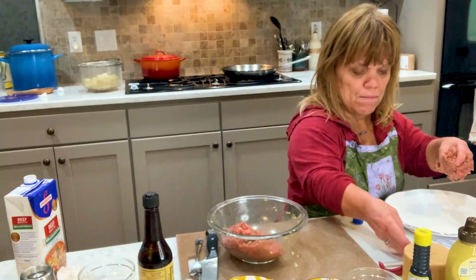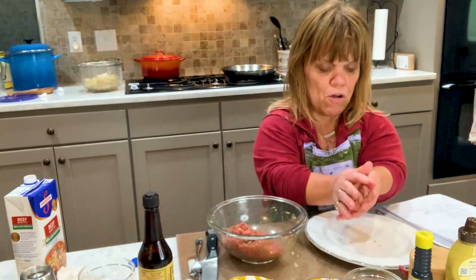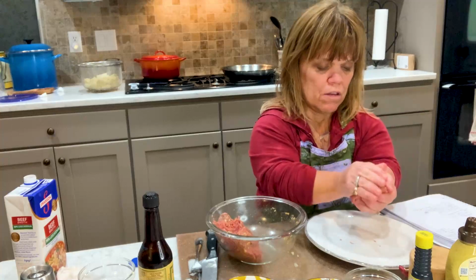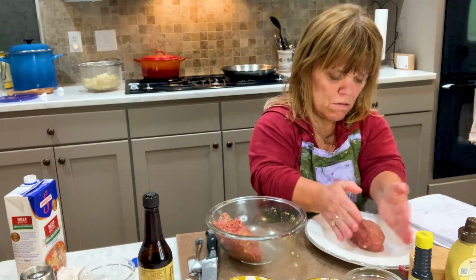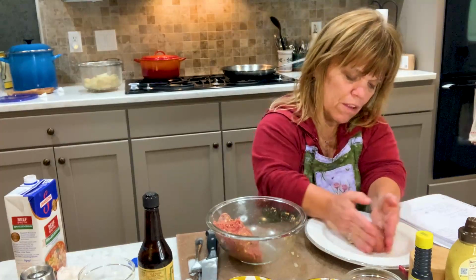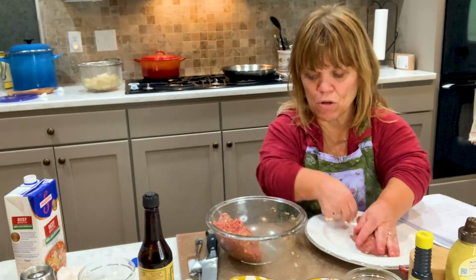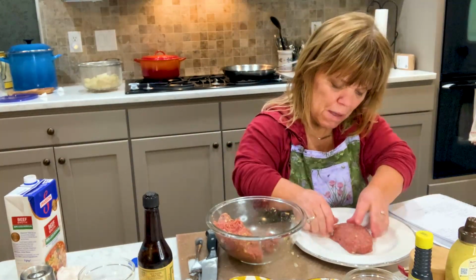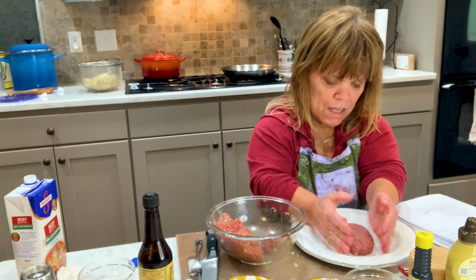And you know what? You can make your Salisbury steaks as big as you want or as small as you want. And all you want to do is just shape them a little bit differently. Not quite like a hamburger patty. Well, it is almost, let's be frank. So I'm just going to shape these up into little rectangle nuggets.